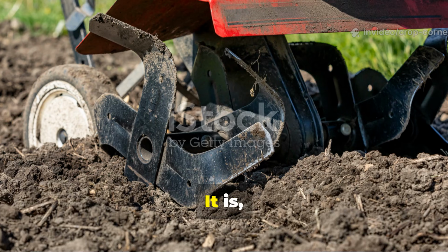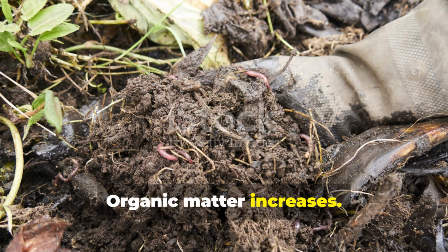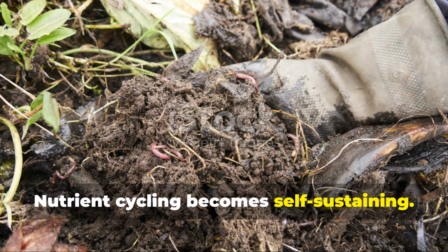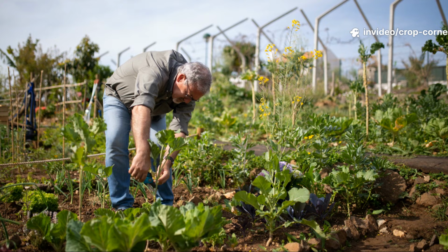This is not a quick fix. It is a system reset. Each season builds on the last. Organic matter increases. Nutrient cycling becomes self-sustaining. The longer you maintain consistency, the stronger the system becomes.